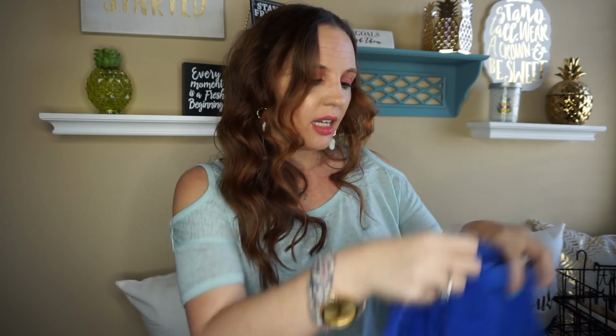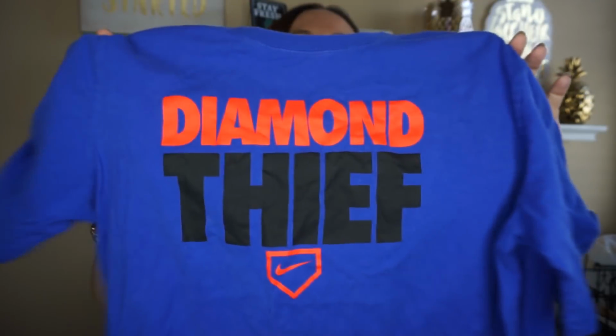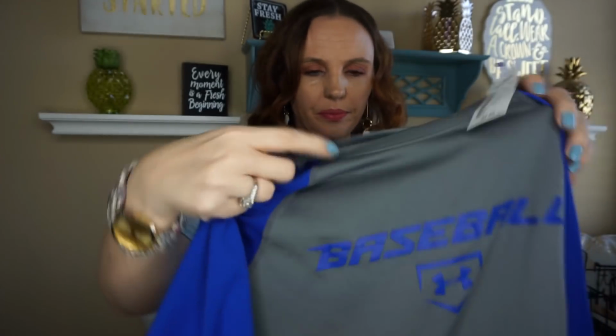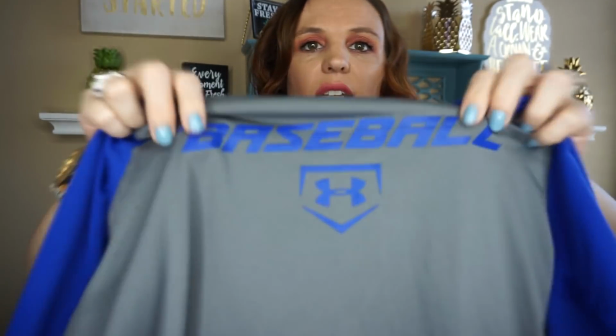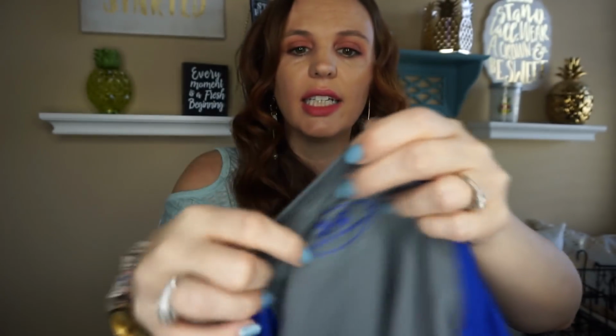This one, we paid $2.99, and it says Diamond Thief, which just works perfect for baseball. And then another Under Armour baseball shirt. We paid $4.99 for this. And see, it just says baseball on it. So I thought that was super cute. And I just make sure it looks nice and neat and clean.